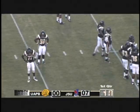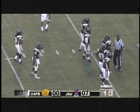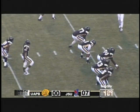Now, we see the paramedics going to the Jackson State sidelines. That's never a good sign. With some urgency, too. That's never a good sign.